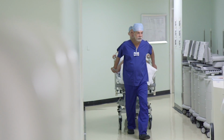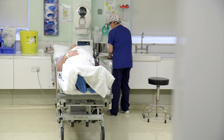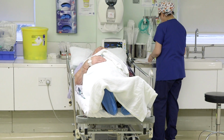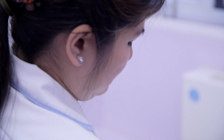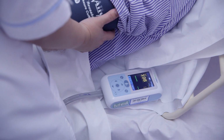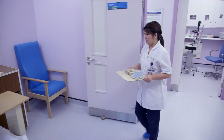After your surgery, you will be taken to the recovery room where you'll have your heart rate, blood pressure and oxygen levels measured by a nurse. The recovery nurse will check that you are comfortable, not feeling too sick or drowsy before you go back to the ward. On the ward, you will have your eye checked and your final set of heart rate, blood pressure and oxygen level tests. You'll be given something to eat and drink.